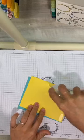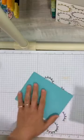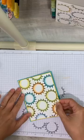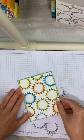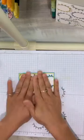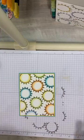I got it. It's all about taking my time. Don't go too fast. Enjoy the process of card making, Mariko. That is the idea behind it, right? You want to have fun with it. So there is your card. Simply beautiful, just as is, right?